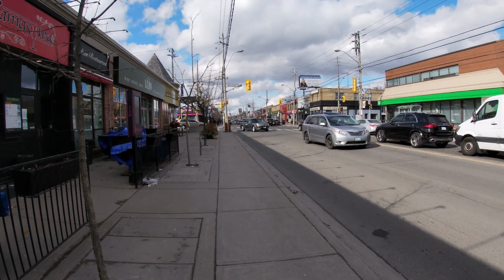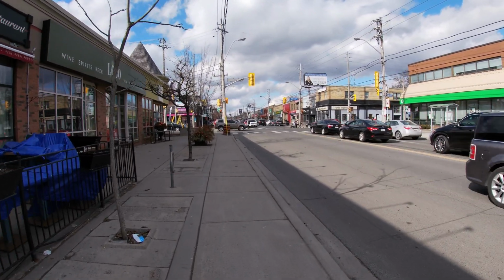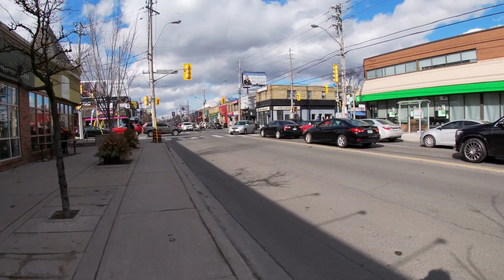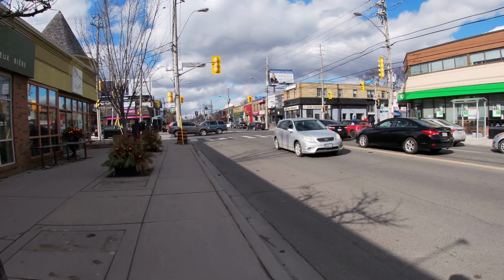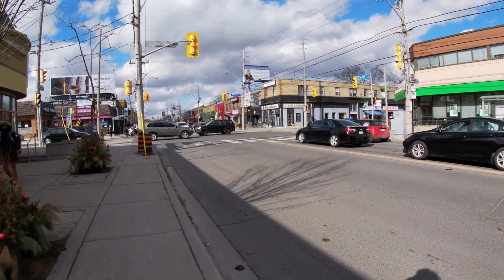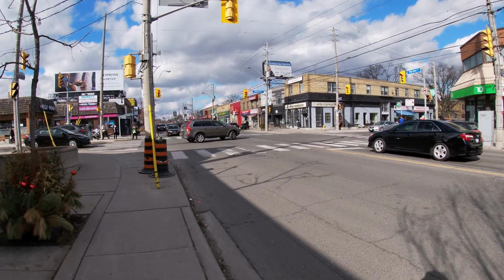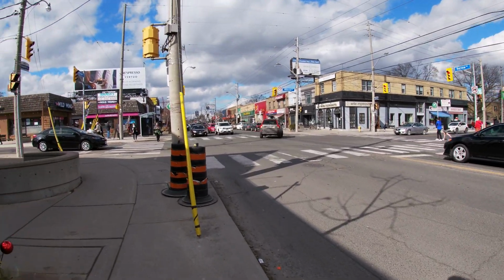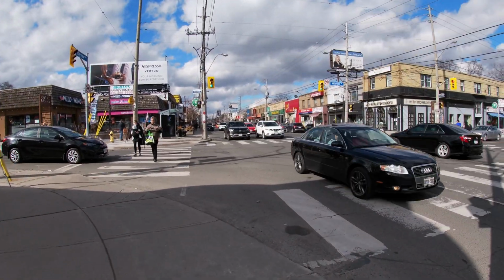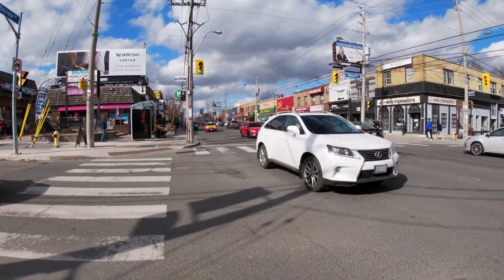When I left home, it said it was 12 out, but there is a wind chill, so it feels quite a bit cooler. But I am wearing a fall jacket. No longer am I wearing a winter coat, but anything can happen in March. Anything can happen in April. We've had snowstorms and all kinds of cold weather in the latter part of March and certainly into April.